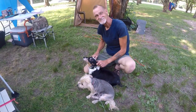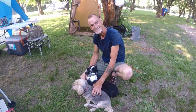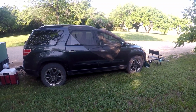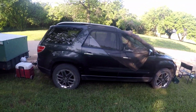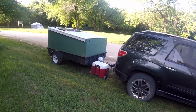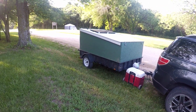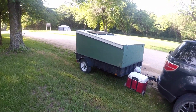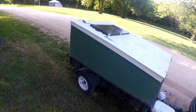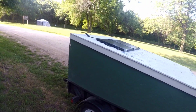So I'm going to head over and show you what Tom built in the parking lot of a Home Depot. Folks, I am not going to invade his privacy inside there, but he actually has himself a bed and everything on the inside. What he did was he has been pulling this trailer around, but he wanted it enclosed. So he enclosed it by just buying some plywood and setting things up. He's got a solar panel up top that charges his stuff as he goes.